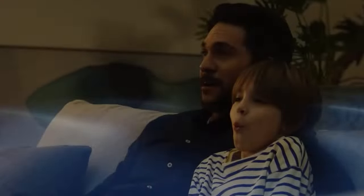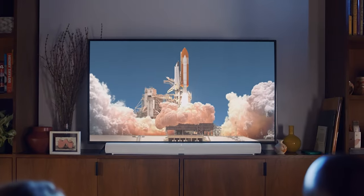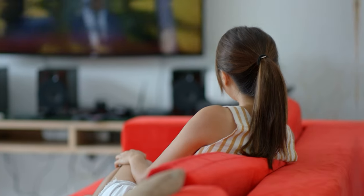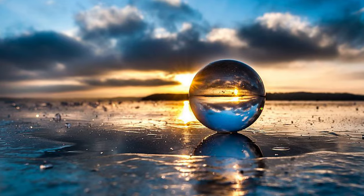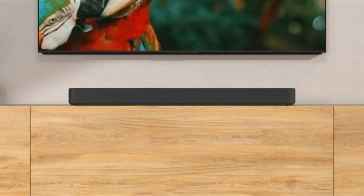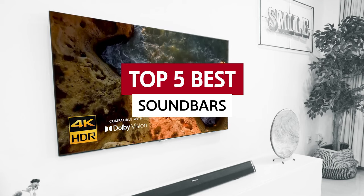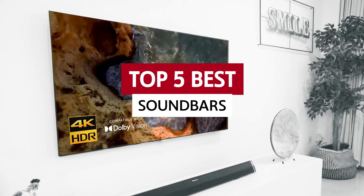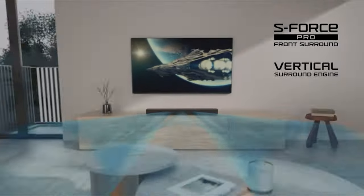Are you tired of straining your ears to hear those epic movie soundtracks? Well, get ready to kick your audio game up a notch with our guide to the best soundbars on the market. Whether you're a movie buff, a music lover, or someone who just wants to enjoy crystal clear TV dialogue without the drama, we've got you covered. From room-filling surround sound to jaw-dropping bass, these soundbars will take your home entertainment to a whole new level. So grab some popcorn, dim those lights, and get ready to be blown away.